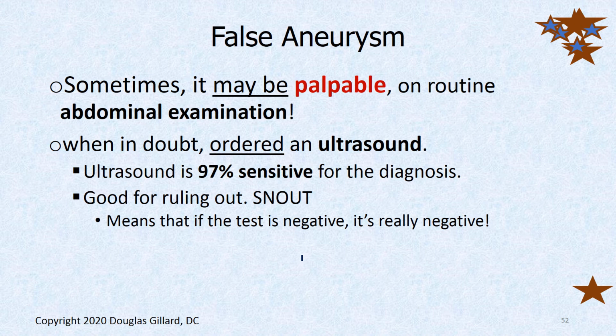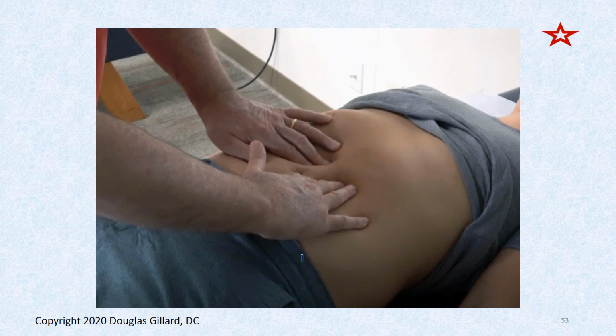We'll actually teach you how to do that in lab. If you're worried about an aneurysm, get a simple ultrasound. And the sensitivity is 97%. So it has a very low false negative rate. So now rule it out. In other words, if it's negative, it's really negative. So that's good. All right, and that's just how we're going to be pushing our fingers down, trying to trap the abdominal aorta. It would be running right like this.